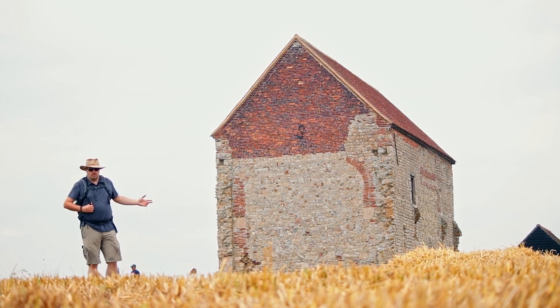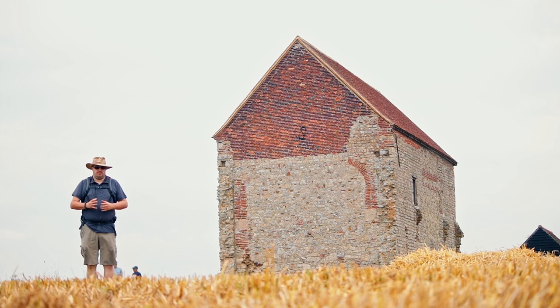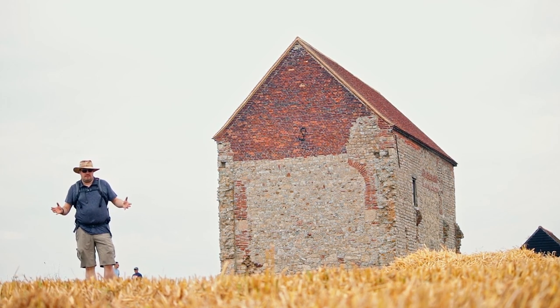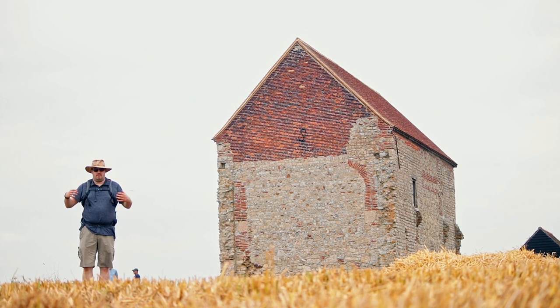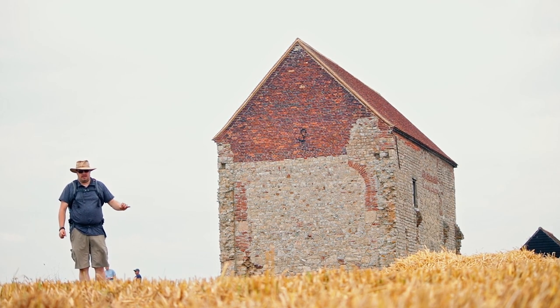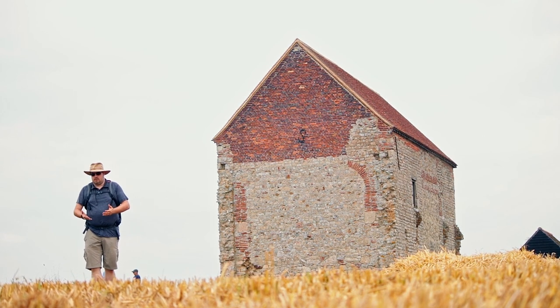This is St Peter's on the Wall, and it's the last remaining part of a monastery built in the 7th century by St Cedd. And he chose here because, well, it's out of the way. You could have a monastery and not be disturbed. It's also on great agricultural soil. You can grow your crops that you could then sell on and raise money for the monastery.